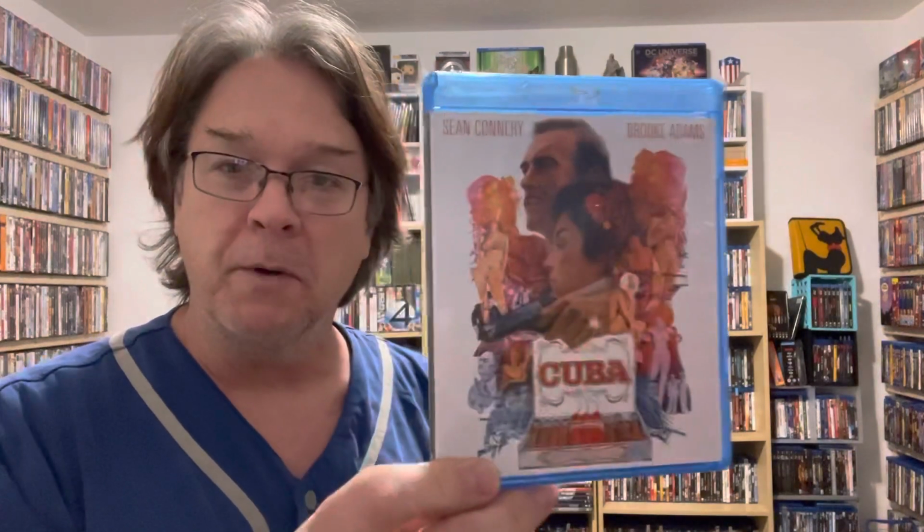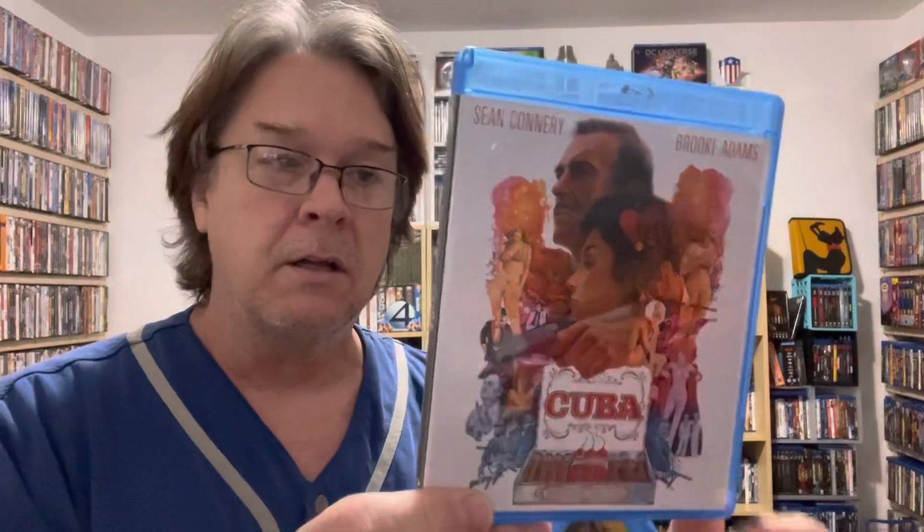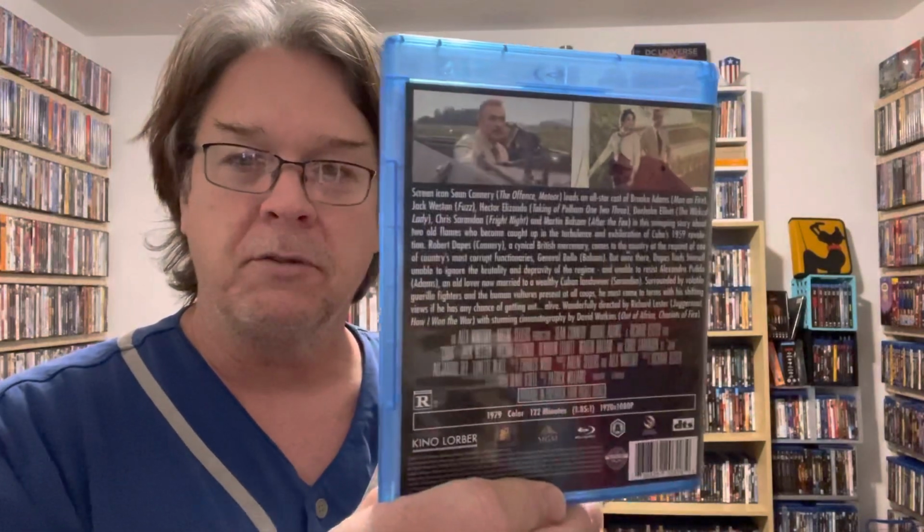These two, I was very, very excited to find these. Don't know anything about either of the movies, but the fact that they are both Kino Lorber titles for $2. And that is Sean Connery and Brooke Adams in Cuba. I definitely couldn't pass up getting any Kino Lorber for $2 on Blu-ray. And they're in immaculate condition.